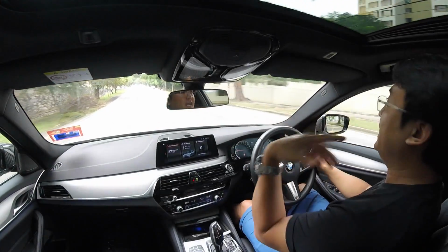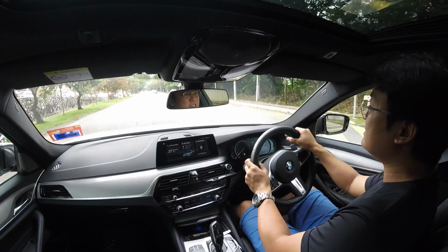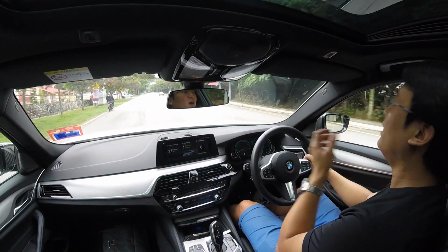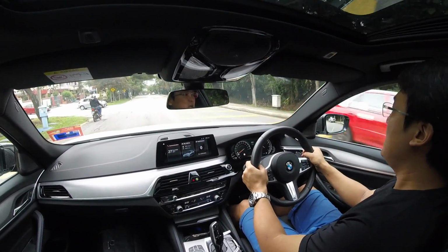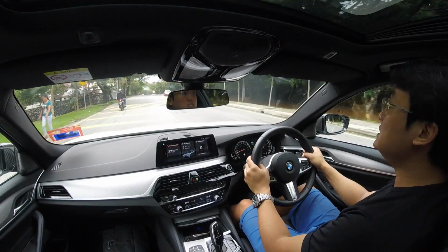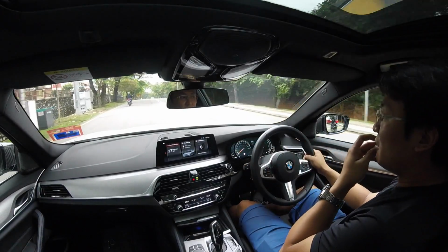Now this car, is it nice to drive? Do I even need to talk about that? Because this is a BMW. And the moment you hop in, you're like, wow, it handles so well, right? Now, compared to its segment, surprisingly, you'll be hearing this more often.